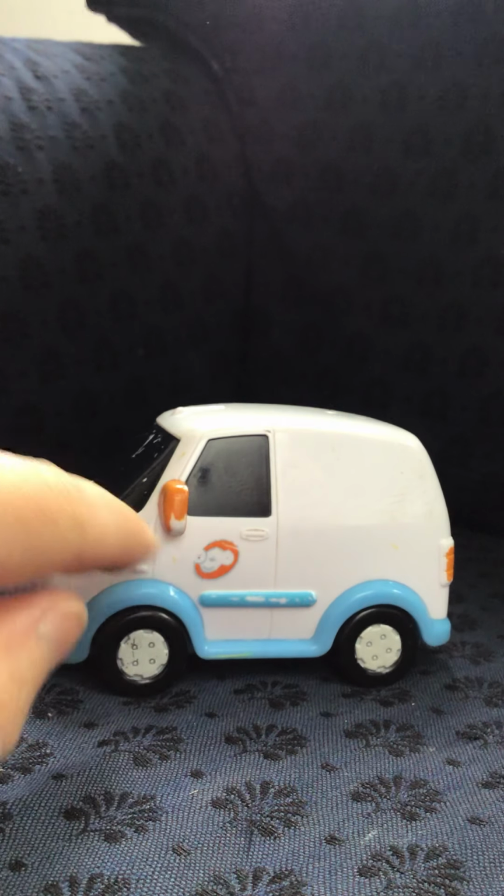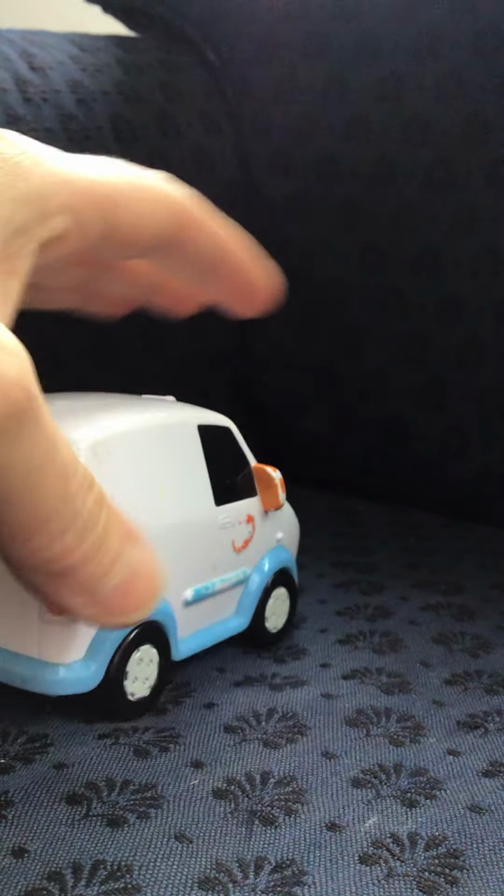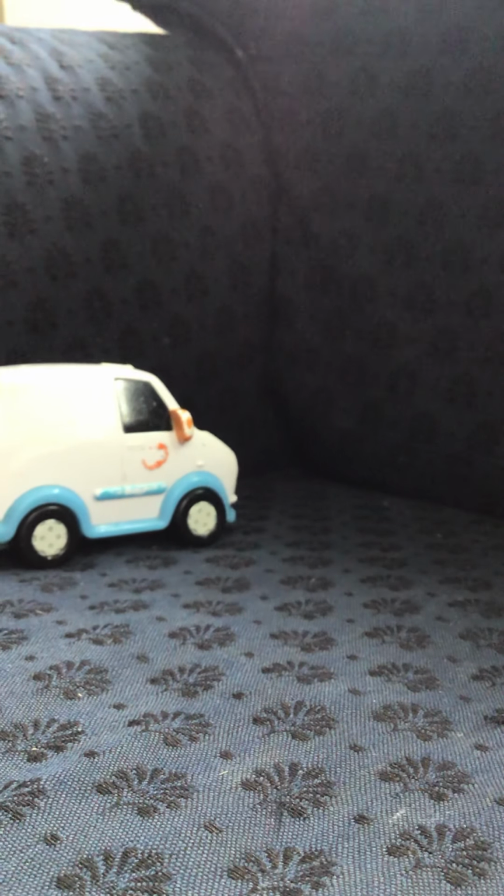There's his little logo. It's cool. Little mirrors and his wheel. He's a bit squeaky. Next up, we have his best friend in the world, Bazza.